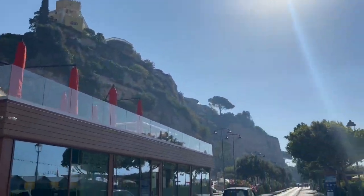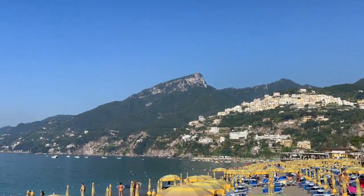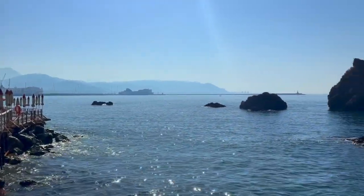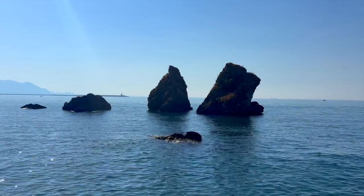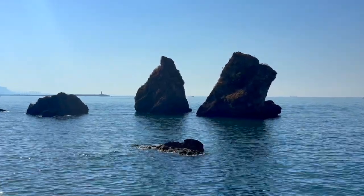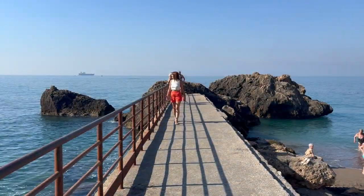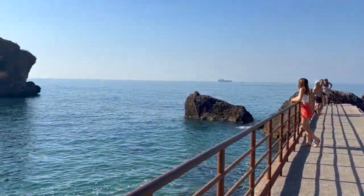At the bottom of the steps down from the coloured houses, you will find yourself at a lovely beach, so we spent a couple of hours here soaking in the sun and looking out over these famous rocks called I Due Fratelli. Legend has it that these sea stacks represent the chief knights of two opposing factions who had been fighting with all their strength from sunrise to sunset. Exhausted and at death's door, they finally realised they were brothers separated many years before. Hence the name The Two Brothers.